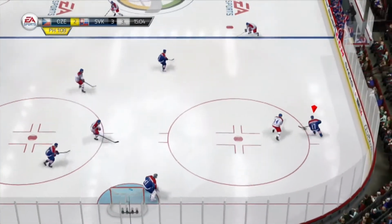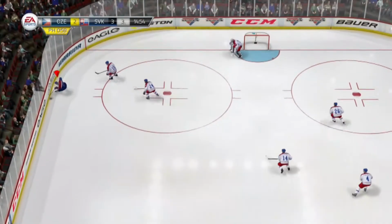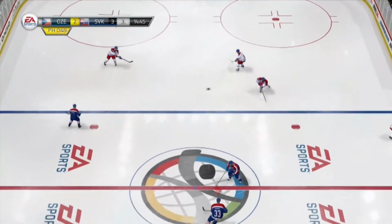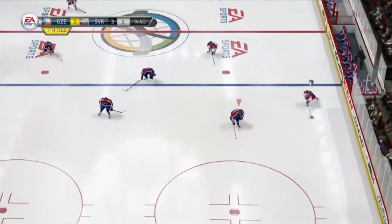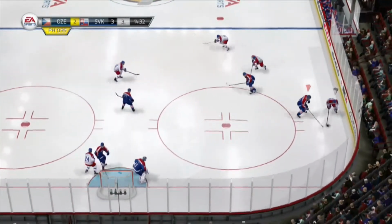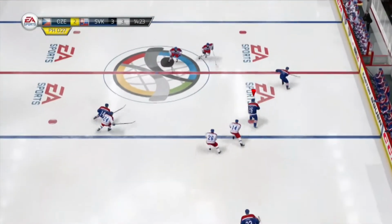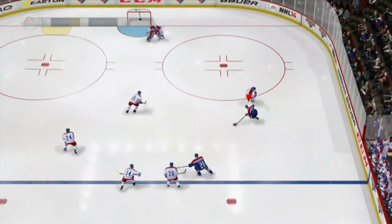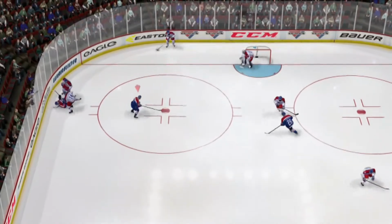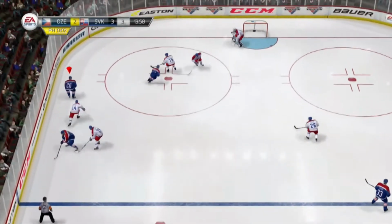To Vizovsky. To Barteko. To Sednik. Caberle to Plekanec. To Caberle to Plekanec to Elias. He's been there. Right time, right place. Wrong result. That ends the scoring threat. To Sednik. Big snapshot. Picks it up. Pokes that away. Breaks it up in the zone.